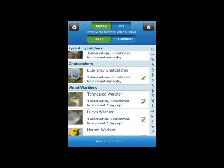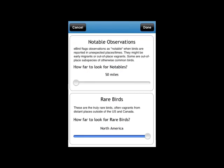Now I want to show you a really important setting that's available for both notable sightings and rare birds. It's this icon in the upper left of the screen, a setting icon, which I'm going to tap on right now. And it displays two sliding scales: how far to look for notables away from where you are located.